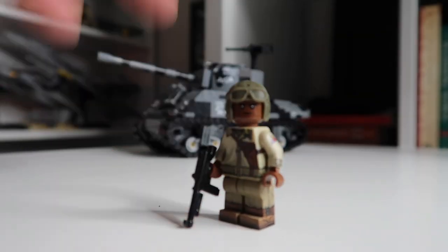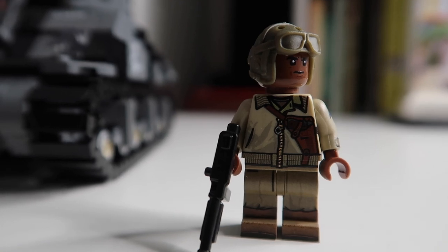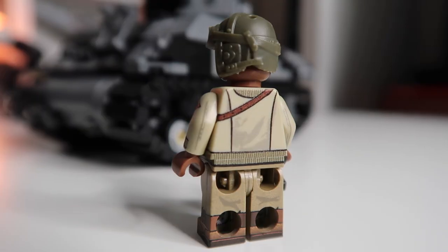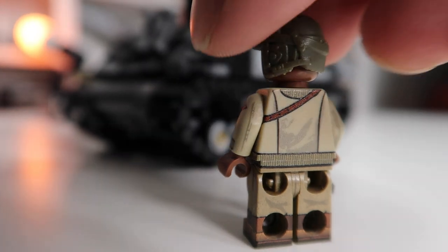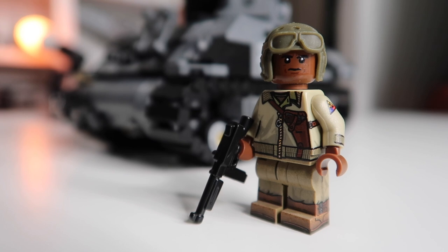Now, this set does come with a tank commander who's wearing a typical tanker uniform that we've seen so many times. The only difference with this one specifically is this 3D printed helmet and goggles on its head. But like always, 360 printed all the way around, has a pistol holster on his chest, tanker boots and markings on his shoulders, and all around, simple but great looking minifigure.